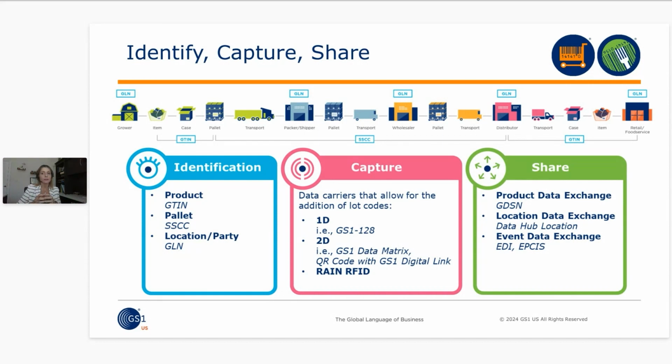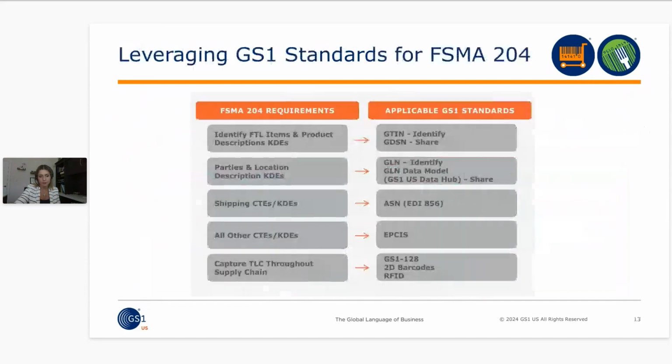These are transactional and event data, and being able to share it in a standardized way, such as when you send an ASN for shipping, or you're transforming a product, creating the salad. This is EPCIS, which means Electronic Product Code Information Services. So we outline all of this in our guideline, and we say for this FSMA requirement, this is what you need to do to apply the standards.